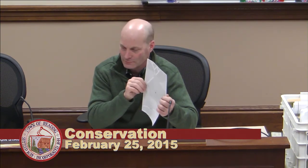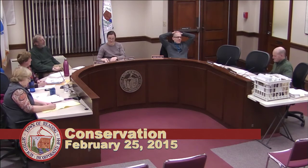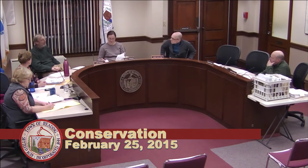Her question, she's incensed, that might be too strong, but she doesn't feel that the conservation land is a spot for a tree stand, which represents hunting. And she wants me to remove it. Let's examine all those questions. I saw the picture of the tree stand.